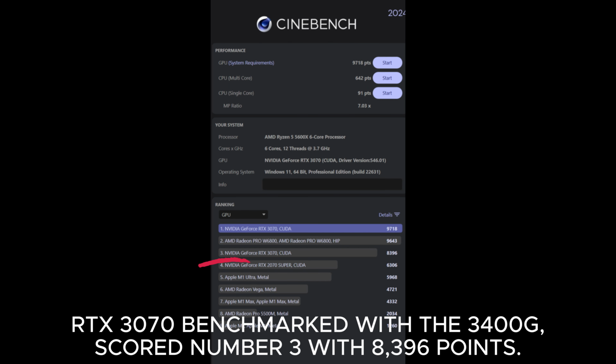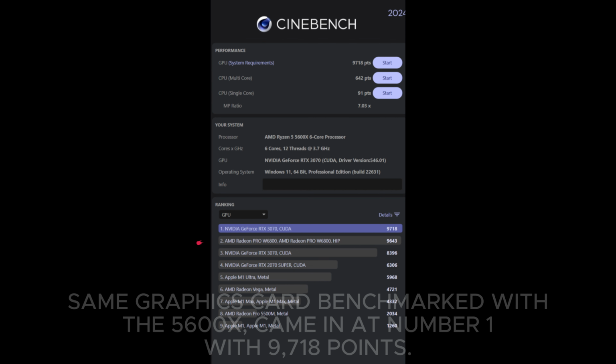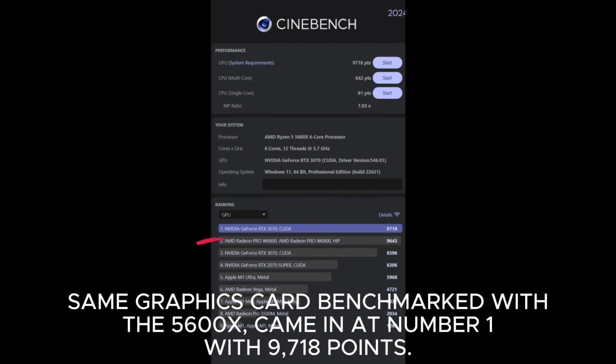Same system. Replaced 3400G with a 5600X. RAM and processor were ordered from AliExpress. RTX 3070 benchmarked with the 3400G, scored number 3 with 8,396 points. Same graphics card benchmarked with the 5600X, came in at number 1 with 9,718 points.